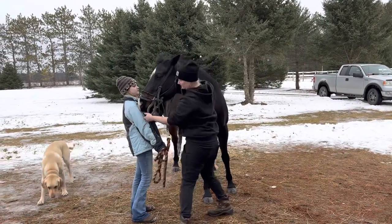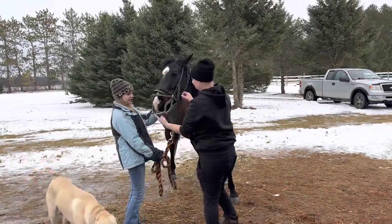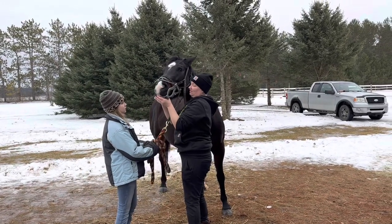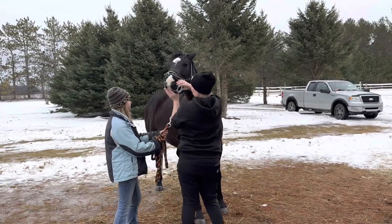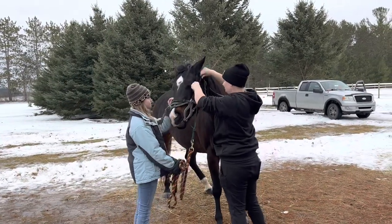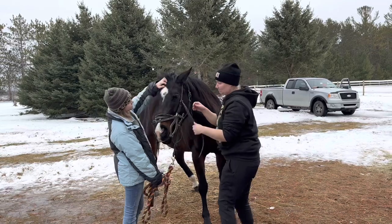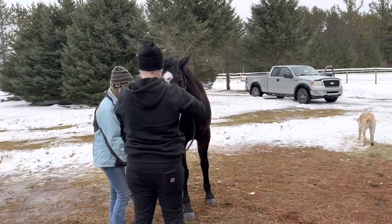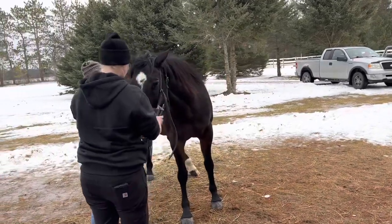River can be a little more difficult one to do. This will be the third time we've had her teeth floated in a year and a half. She's about an every 6 months horse, but she also does not like it. Needs to be sedated a little bit and takes a lot of patience. And it's a little cold today, so.